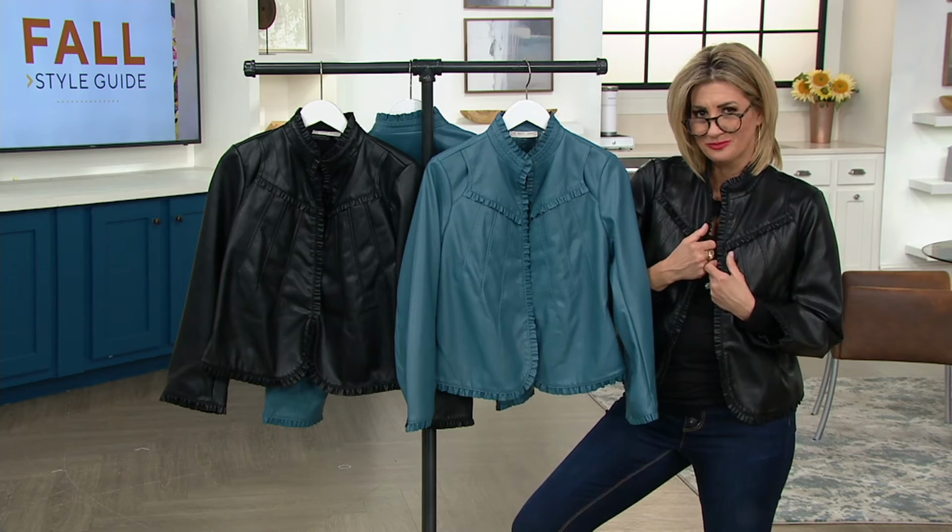I love the element of surprise. I love the feeling of something unexpected. It kind of brings me back to my childhood, I guess. I don't know, but I really, really enjoy that. And I think that this leather jacket, this vegan leather jacket, kind of brings all of that.